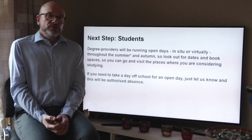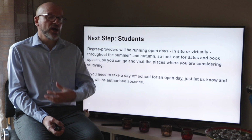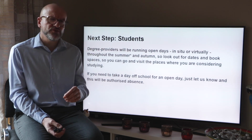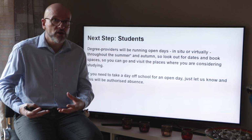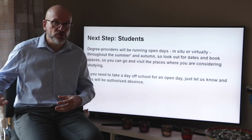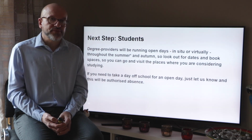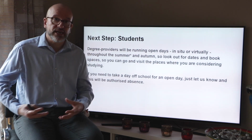Now, something that's really important for students to do, particularly in Year 12, is make sure that they begin this whole process of researching their Post-18 options from Easter onwards, because particularly for people who want to go to university, degree providers run open days, either virtual online open days where you log on and they give you the open day experience. They do a virtual tour of the campus. You hear talks from different members of staff at the university, lecturers on the course that you're interested in applying to.